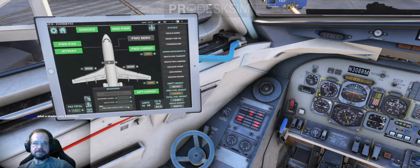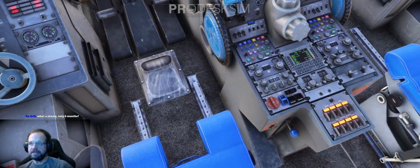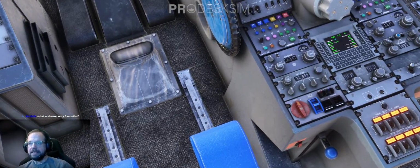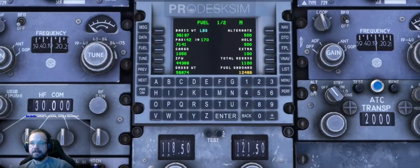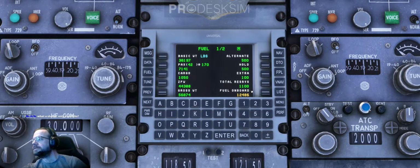So we've got 7 minutes left on our cargo, and then we could finish up with the fuel page. While we're waiting, though, we can do our alternate stuff. So we'll go to our OFP, and we look at our fuel. So our alternates, it's 2487.